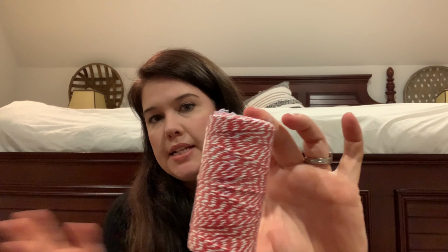I got some baker's twine, which is pretty simple and basic, but at Target, I think it was maybe the Sugar Paper line was selling this, and it was pretty expensive in the store, and I got this really cheap on Amazon. I'm gonna link all these items below for you guys.